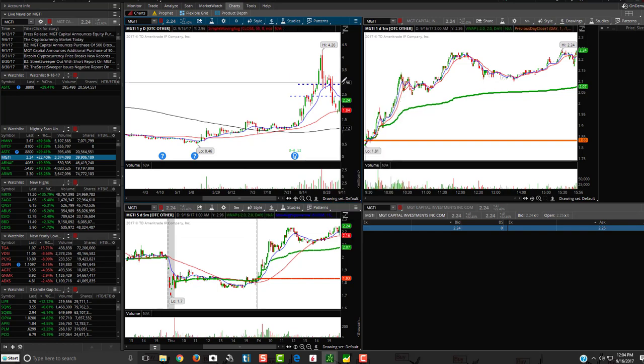If it breaks that, then actually, let me do this. Right now, you want to see it clear that 244, which is the 13 EMA. It did hold its highs. So you want to see it clear this 224 and then clear the 242-ish area. Me personally, I want to see it clear above that 244-ish area.